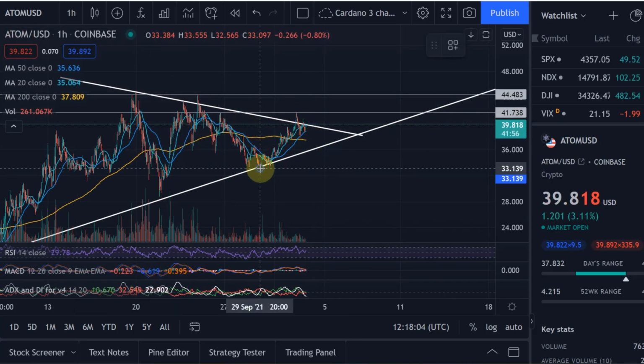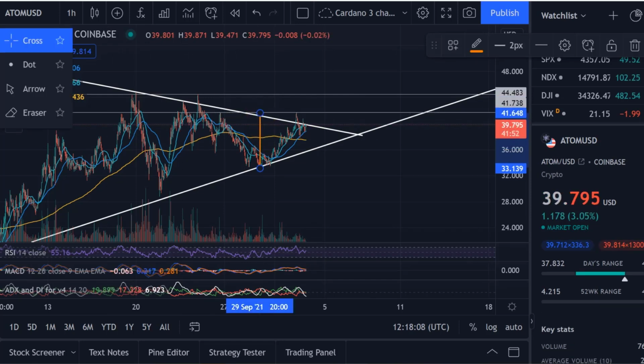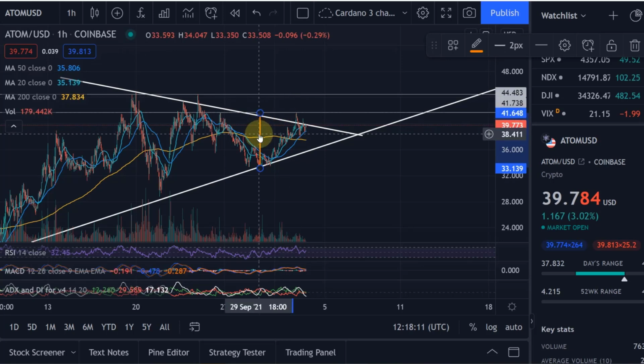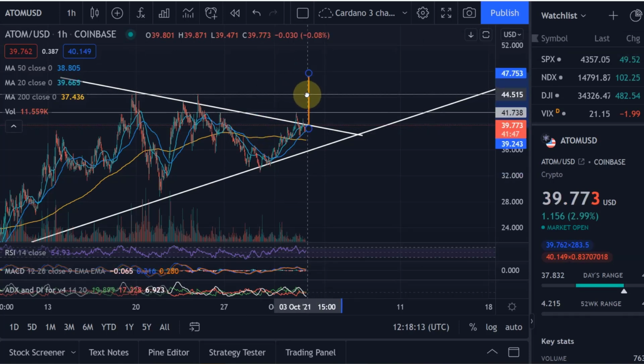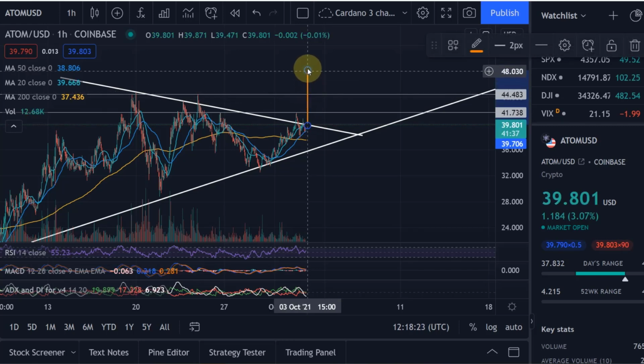Let's just take the depth of that cup and then see where we could be heading in terms of price target. If that structure breaks, let's assume two scenarios. Maybe we break that triangle here because we're trading just against this ascending trend line. That could then take us to around $48.